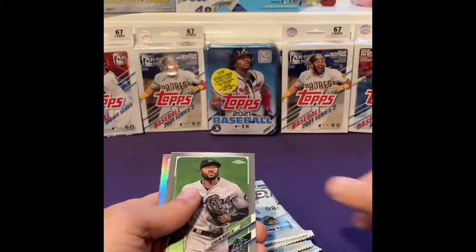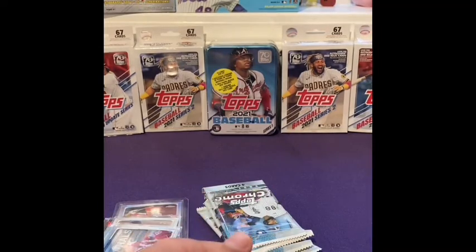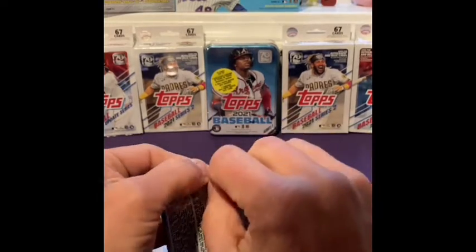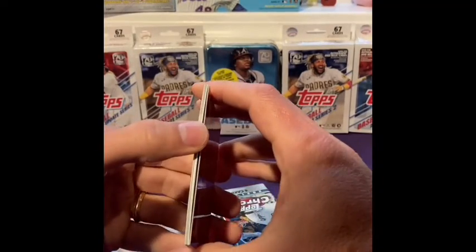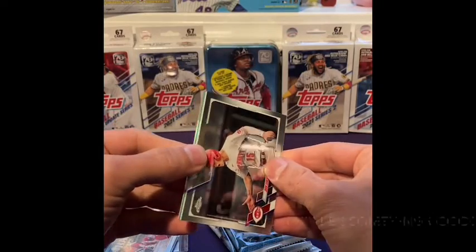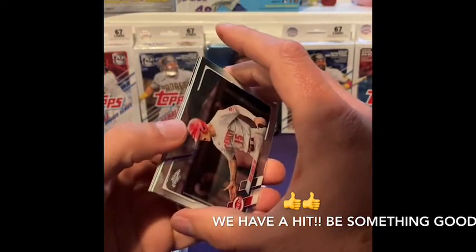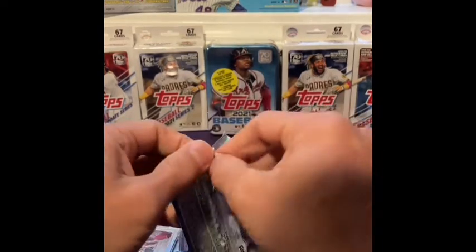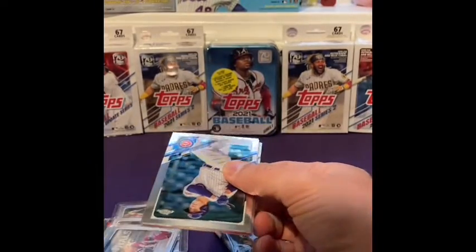Lorenzo Cain, Marte, Medina, McCullers. Nothing crazy there. Let's see if we can pull some fire. I have no idea. We have a hit. We have a hit. I think it's a green. It's not backwards. Could be an auto. Greens are numbered to 99, I think. Let's hope it's a good rookie, right? You have a 1 in 200 chance that it's somebody good.